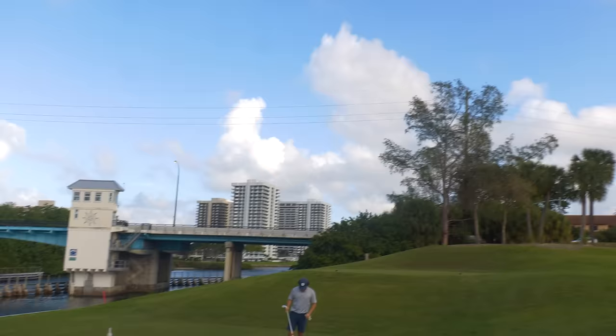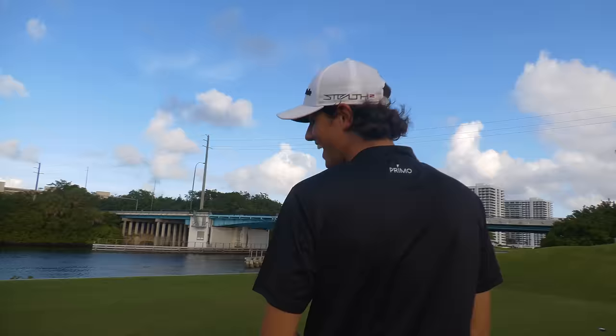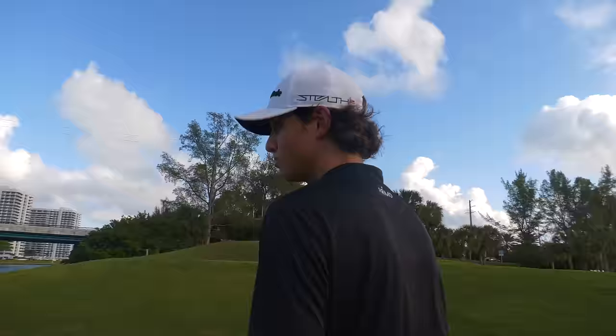We are on the fifth hole. Boats are gonna be coming through here. That's pretty, I mean, this feels cool. We're hitting a golf shot next to the water like this. And you got a really solid golf course with good greens, a good layout. This one's really impressive so far.